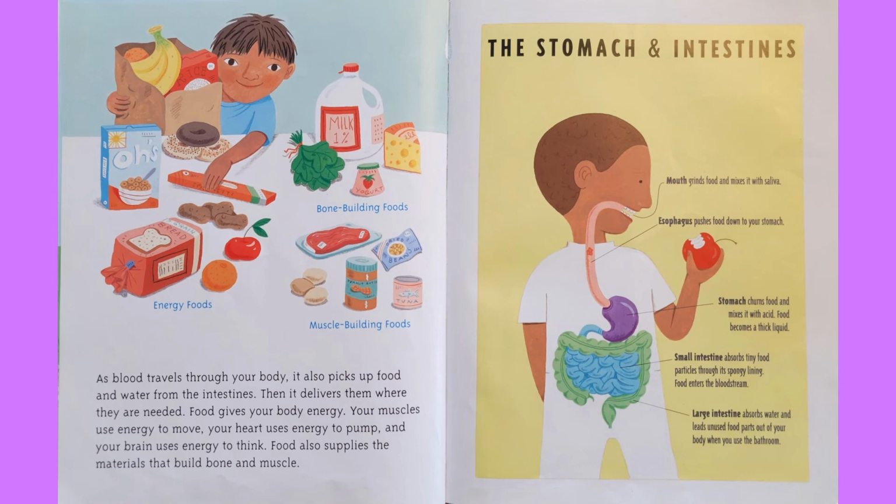Your mouth grinds food and mixes it with saliva, which then goes to your esophagus and pushes the food down to your stomach. Your stomach churns food and mixes it with acid. Food becomes a thick liquid. Your small intestines absorb tiny food particles through its spongy lining. Food enters the bloodstream. And your large intestines absorb water and lead unused food parts out of your body when you use the bathroom.